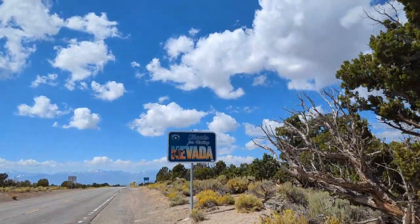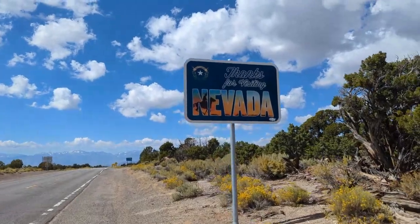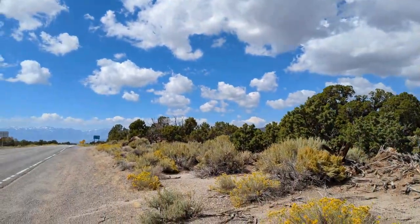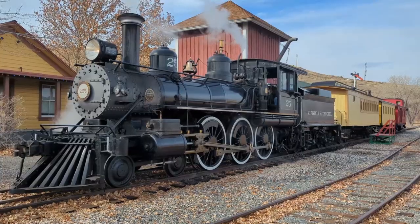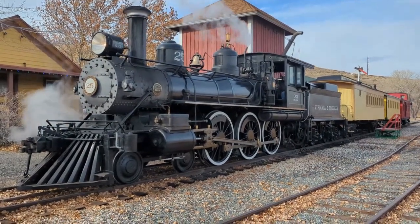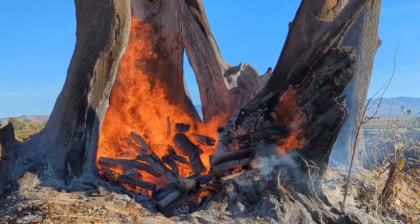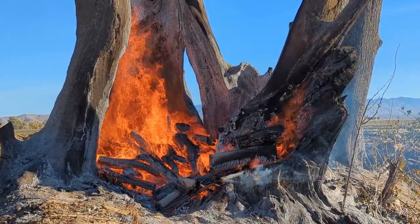Right on the border between Nevada and California, of course, because that's the area that I live in. And this sign here only has one little sticker on it. It's kind of in a remote area. I was feeling a little bit chilly, so I decided to start a little fire.